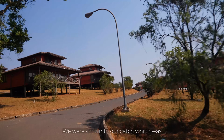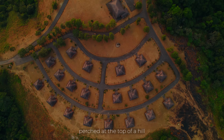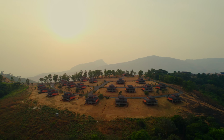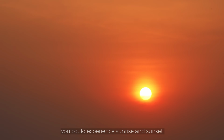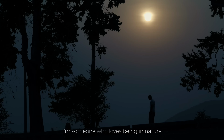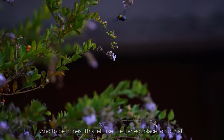We're shown to our cabin, which was part of a cross-section of 20 beautiful structures perched at the top of a hill, which had a really amazing view of the surrounding areas. My best part about our cabin was that you could experience sunrise and sunset from the open deck. There were also cattle grazing around the ranch. I'm someone who loves being in nature and just unplugging, and to be honest, this felt like the perfect place to do that.